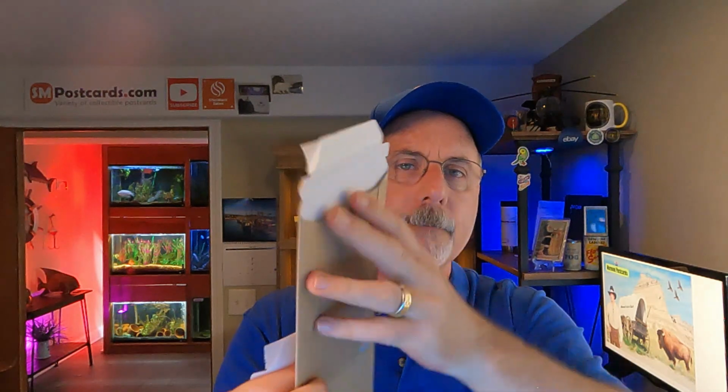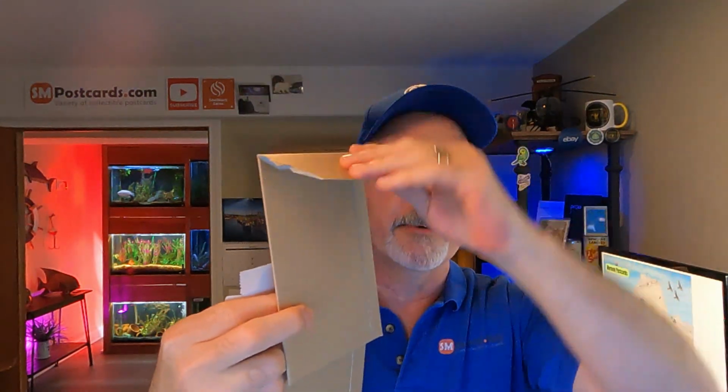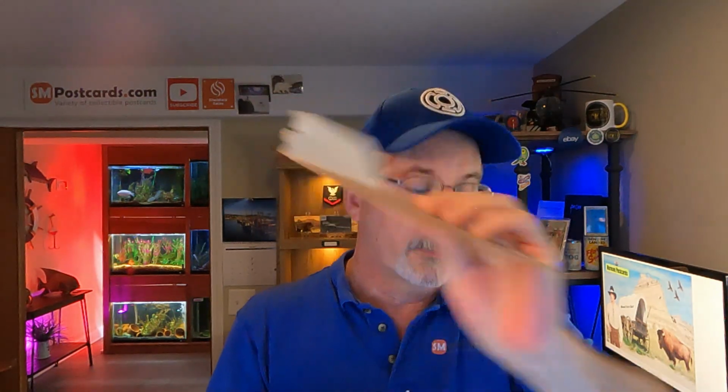And I gave him a refund because I bent his first day cover. So I'm very careful now to make sure everything slides all the way down before I close it. But this is a really good envelope. Then the next one is about 8 by 6 or something. There's another one a little bit bigger. I don't use much of that one.